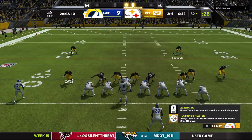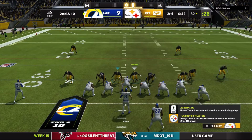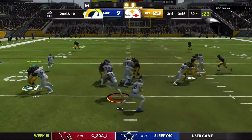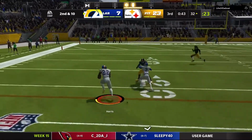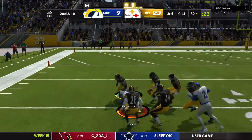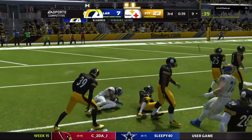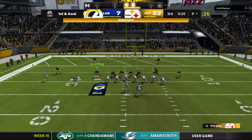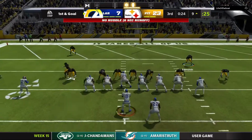Here's 2nd and 10 now from about the 32. A run with Harris out of the shotgun. Space to run past the 20. And finally down at the 9-yard line. 1st and goal, and they got to be thinking a chance to get right back into this football game.